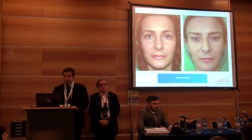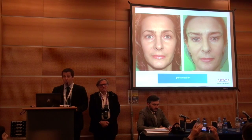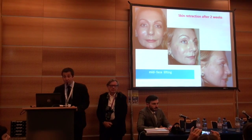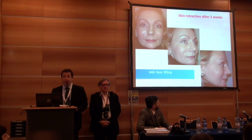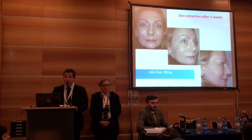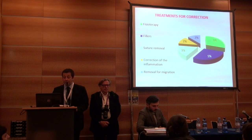This, for example, is a hypercorrection, but it was our fault because we pulled so much. This is a skin retraction after 2 weeks. Before, I told you that in many cases we can have a very small retraction, a very small wrinkle, and usually in 1 week or 2 weeks, it goes away. If in 2 weeks it doesn't go away, it is because we put our threads too superficial. And this is the reason why we have this kind of complication.